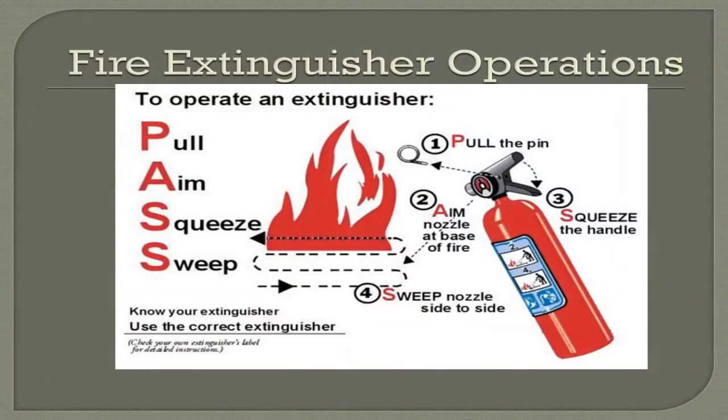Here's an acronym I've seen in some facilities: they will put this sticker above the extinguisher to remind their staff how to use it.